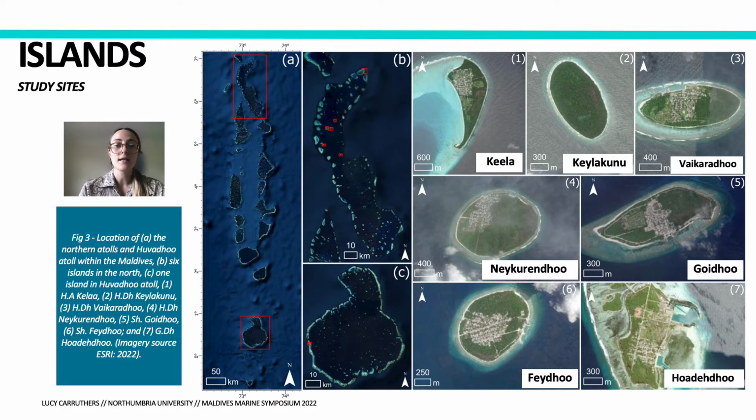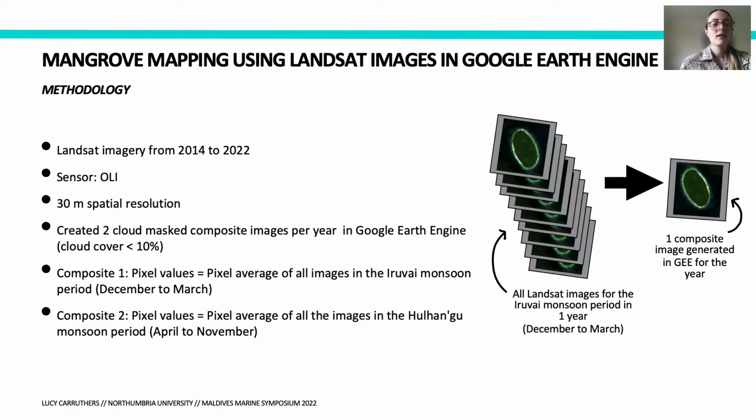So we have 6 in the north, and we have 1 island in the south. And we have 6 inhabited islands and 1 uninhabited island. So we have quite a variety of different island types. Now, the first stage in the methodology for this project is mangrove mapping using Landsat images in Google Earth Engine.